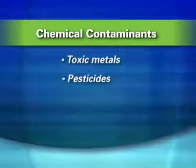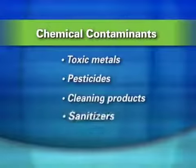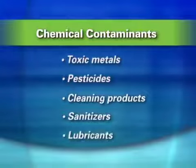Chemical contaminants are responsible for many cases of foodborne illness. Chemical contamination can come from a variety of substances found in any restaurant and food service establishment. These include toxic metals, pesticides, cleaning products, sanitizers, and lubricants.